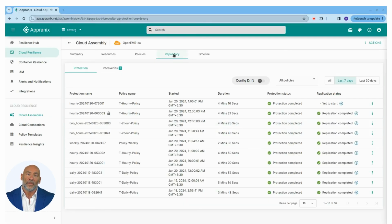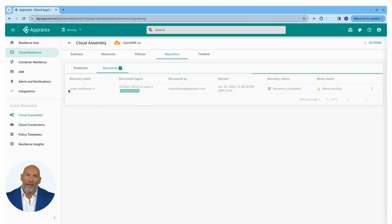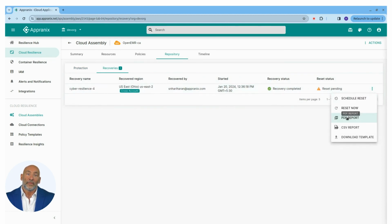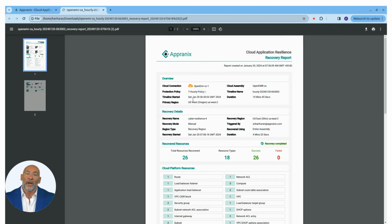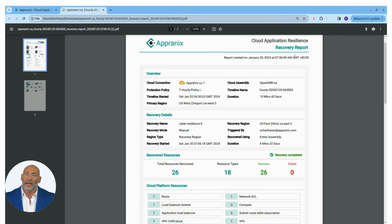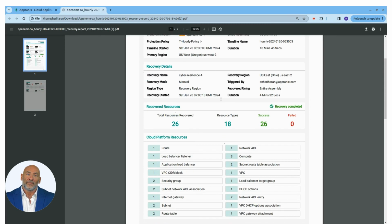In the Repository pane, click Recoveries. Here we can see the active recoveries. In the right corner of the recovery, click Menu and click PDF Report. In the downloaded report, we can see all the details regarding the recovery.